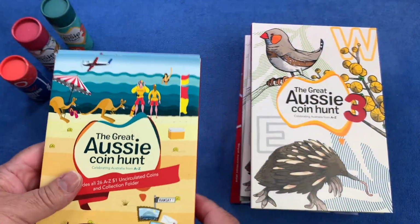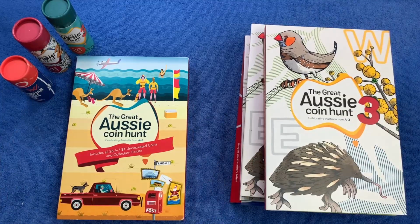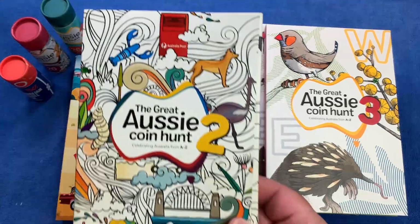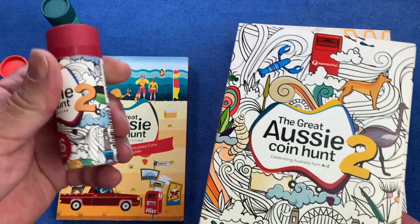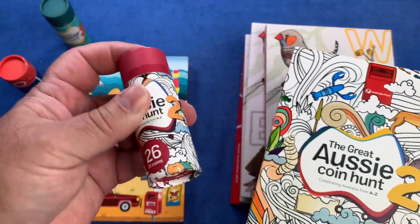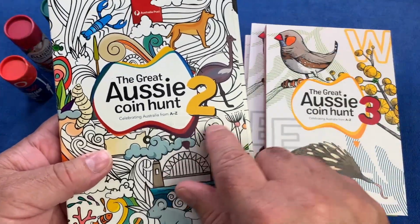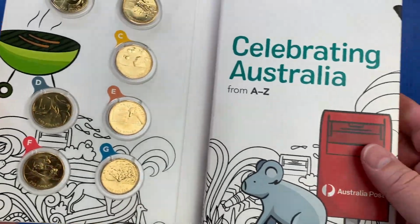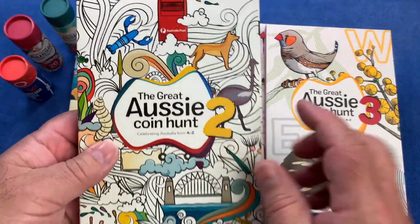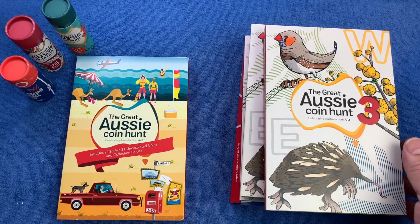The second set that I have was noodled from circulation. Then we have, and that is the one that I've got noodled out of circulation, the Great Aussie Coin Hunt number 2. This folder is still not complete. The coins that I bought with this folder, they're in here. This is where they still are. So I haven't put them into a folder because I only ever got one Great Aussie Coin Hunt number 2 folder. This is the one that I have, and these are the coins that have been noodled from circulation, and that's not quite finished yet. Still looking for one letter to complete that.